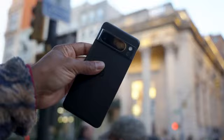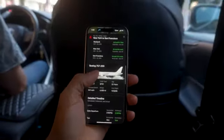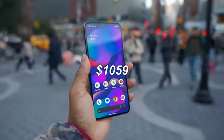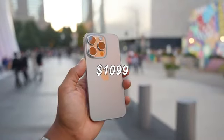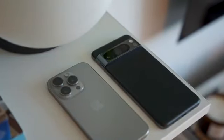Okay, so this is my comparison as an Apple fanboy who's used both the Pixel 8 Pro and the iPhone 15 Pro for about 3 months. In terms of cost, I spent $1,059 on the Pixel 8 Pro. I've seen it on sale for $859. The iPhone 15 Pro cost $1,099, so both phones were similarly priced initially, but you're more likely to find the Pixel 8 Pro on sale than the iPhone 15 Pro.